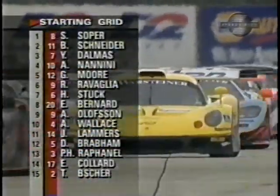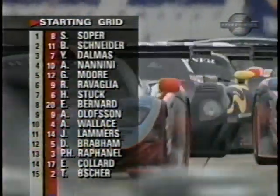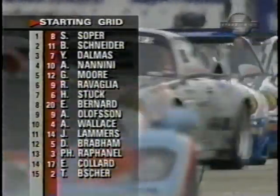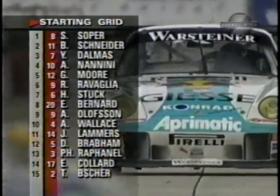So as we take a look now at the top 15 in qualifying, the Lato and Soper car will be on the pole. Soper will start the race. Bernd Schneider will start outside. Then Yannick Damas and Alessandro Nannini will comprise the second row. As you take a look at the top 15. Right now, the question is, can Bernd Schneider overhaul Lato and Soper in the point standings?